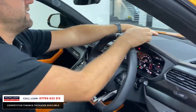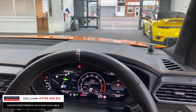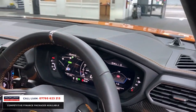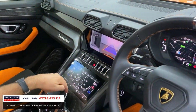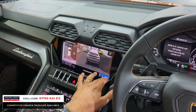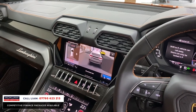Heads-up display, you can see that's projected there. Look at the B&O 3D speakers. You've got a stunning Alcantara roof lining. Around the steering wheel here, you can see you've got the contrasting orange stitching. That's been paid for as an option. If I put the car into reverse, you can see you've got park assist, full 3D surround and top view camera system.